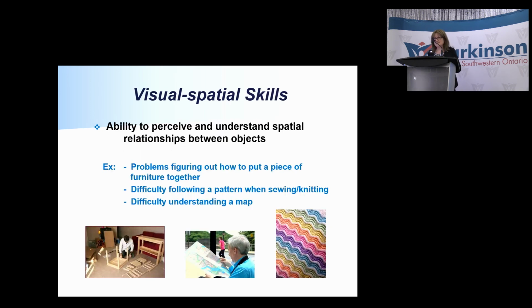Okay, the next one is a bit harder to explain. It's called visual spatial skills. And these are a set of abilities that allow us to understand spatial relationships between things in our environment. And it actually involves a lot of different skills like visual perception, distance and depth perception, visual memory, visual attention. So a lot of different stuff goes into this ability.